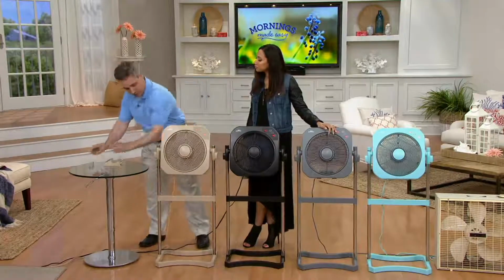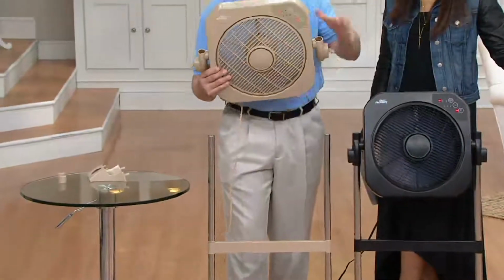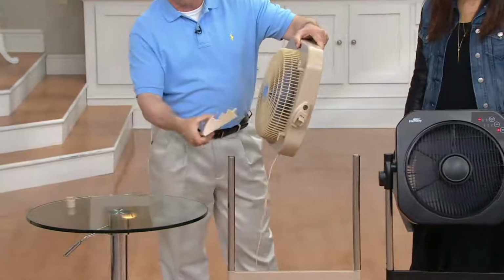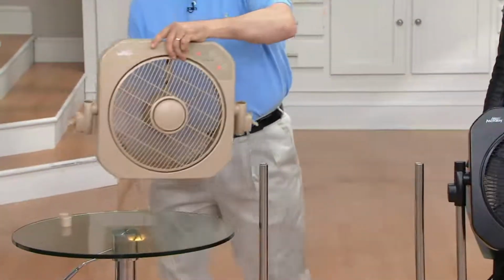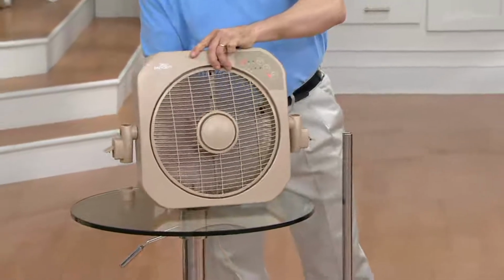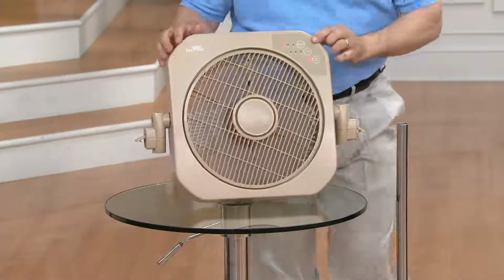I'll show you how that works right here. All you have to do is take it right off the stand. It just snaps right off. And then if you want to use a tabletop, we have this bracket right here. This just snaps right in place. Now it's tabletop. That's it. When you get this out of the box, there are no tools required to put this together at all. It'll probably be put together in about 2 minutes. But right here, easy to use.